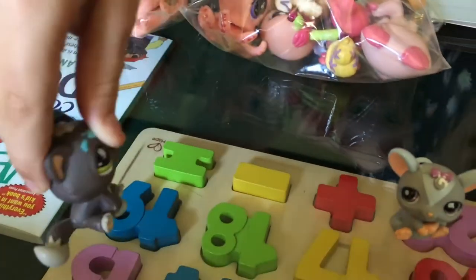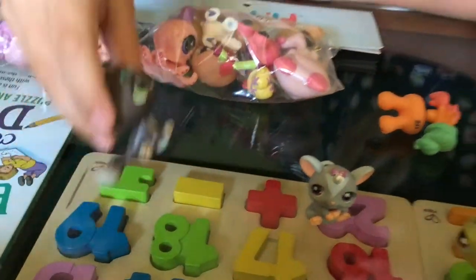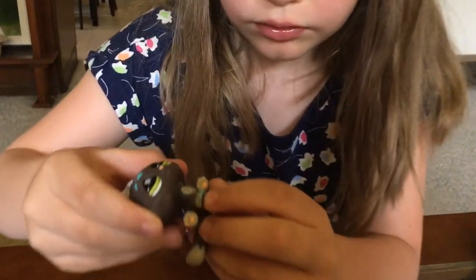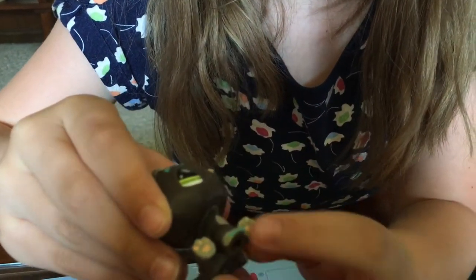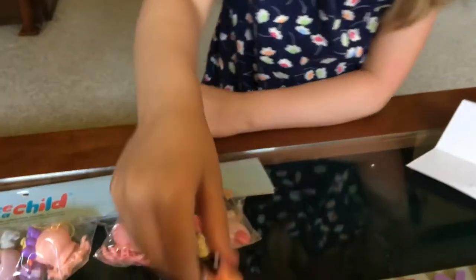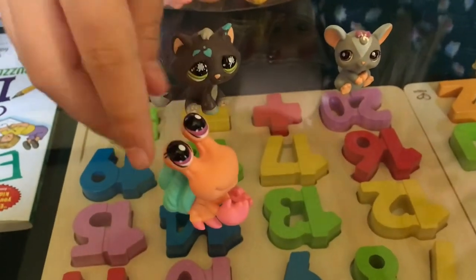Cute. Which I can tell someone painted this, right here on its paw. And last but not least, this crab, which I just love.